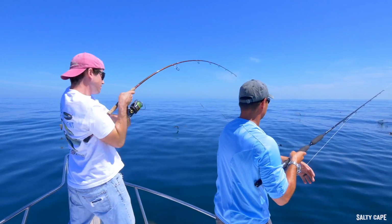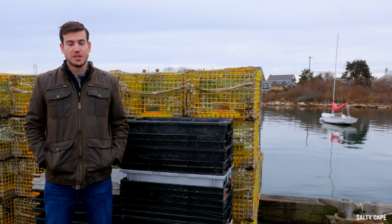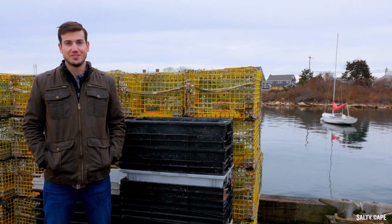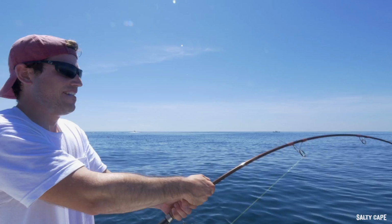So it was really great to be able to join the Salty Cape crew last August and be able to cash in on that hot bluefin bite south of Martha's Vineyard. It was pretty exciting stuff. We saw acres of fish every day, these 50-inch fish slowly cruising under the surface, and they kind of looked like they wouldn't bite, and then we would throw lures into them, and sure enough, they would turn on.